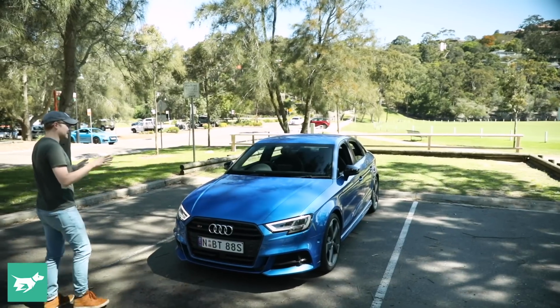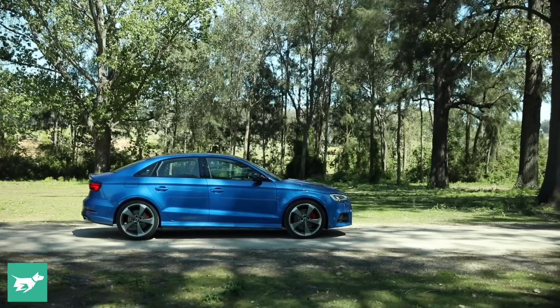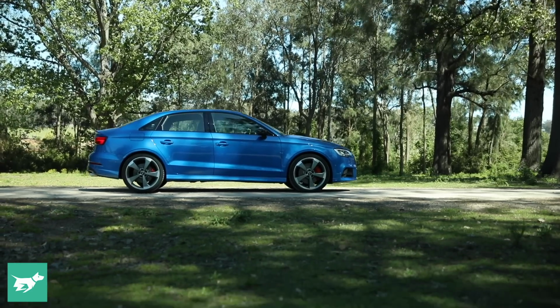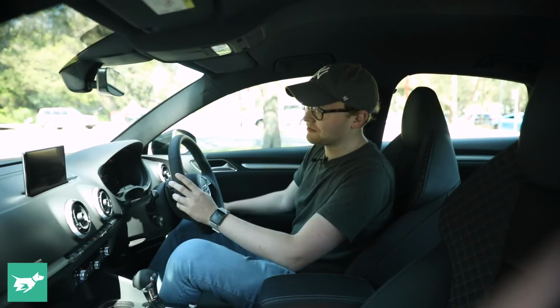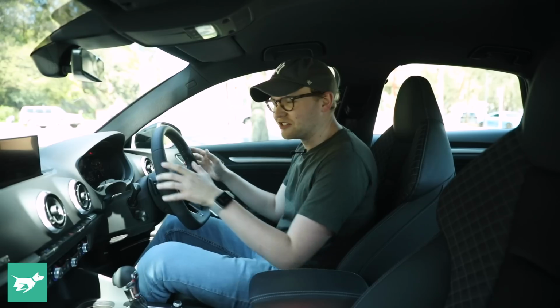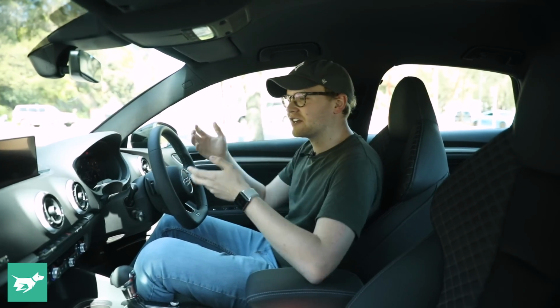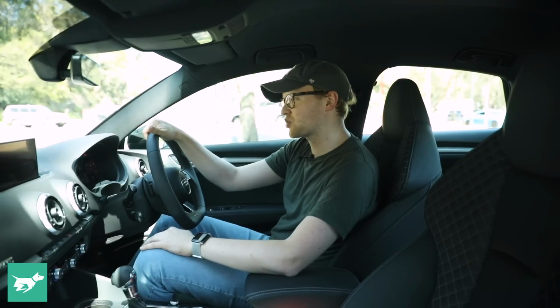Now, this particular S3 is the sedan, but you can get it in a slightly cheaper hatchback or a more expensive convertible version, but all the oily bits under the skin are basically exactly the same. And so is the interior for the most part. And what we're looking at here is, I reckon, still the best interior in a small luxury car.